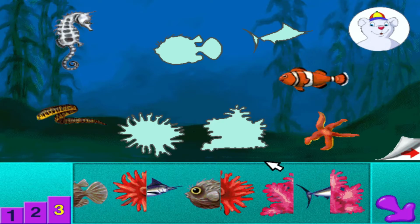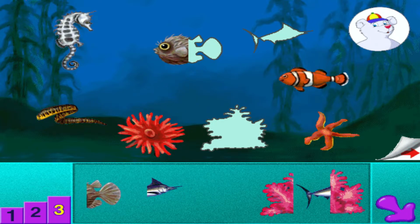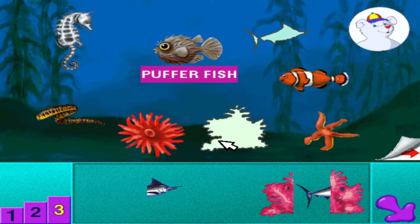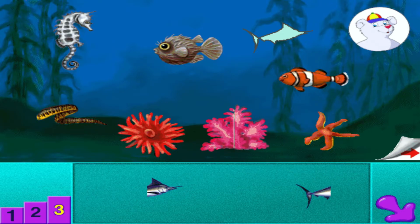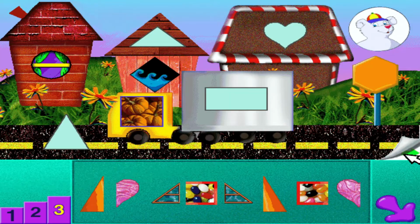Oh, that's odd. There is no place better to be than with the little fishies under the sea. This is a, what, a sea urchin? Sea anemone, okay. Pufferfish. This is a, I don't know. Coral. Oh, coral, okay. Saltfish. You are an expert at jigsaw puzzles. Thank you. We'll do two more.